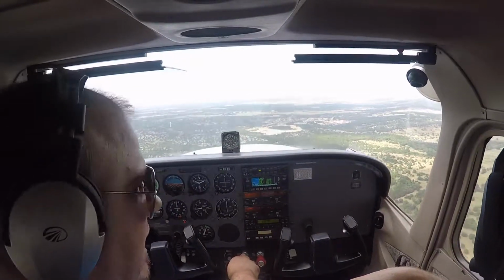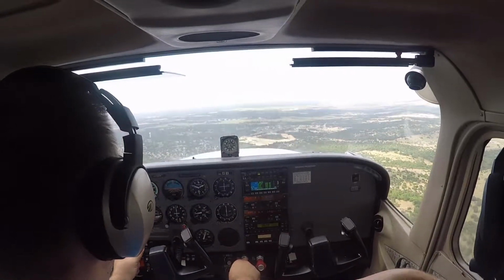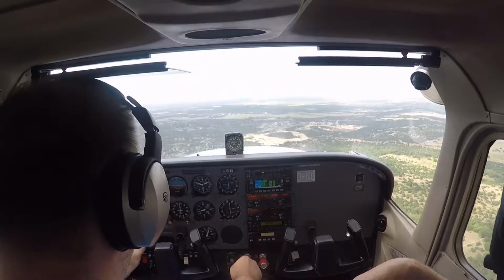716 Mike Whiskey has the traffic inside a beam. November 6 Mike Whiskey, number 2 behind that traffic, runway 18, clear land. Number 2 behind the traffic, 18 cleared for landing. 716 Mike Whiskey.